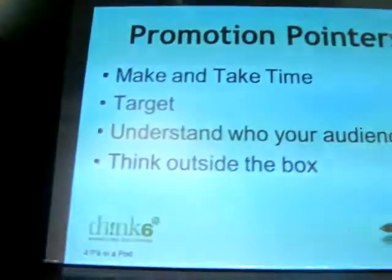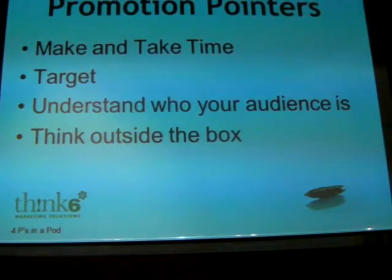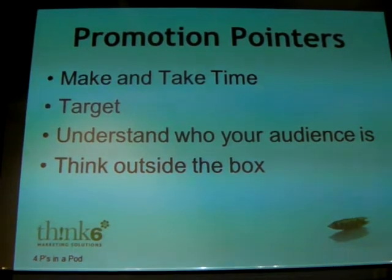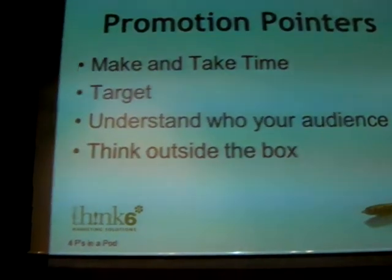Make and take time. Do you take time in your business to think creatively about your business? How many of you actually own a business here, just as a matter of interest? Okay, so you mostly do. Do you actually take time out? Do you make time to think creatively about your business? Do you? It's so difficult, isn't it? But it's such a well worthwhile exercise.